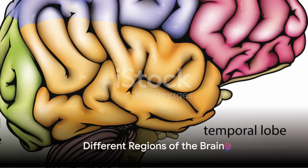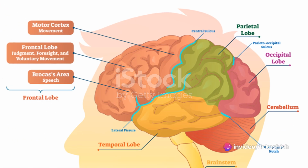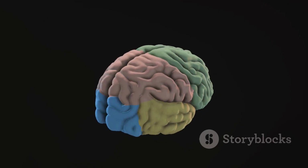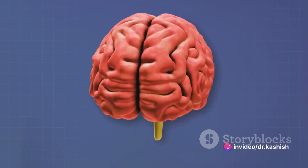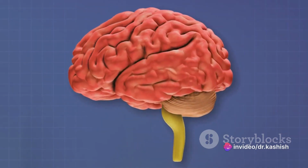The brain is divided into several regions, each responsible for different functions. The frontal lobe, for example, is the hub of decision-making and problem-solving. The parietal lobe, on the other hand, is responsible for sensory information, while the occipital lobe processes visual information. Then there's the temporal lobe, which is crucial for memory and understanding language.